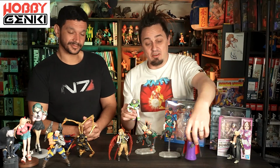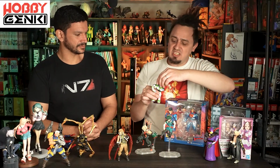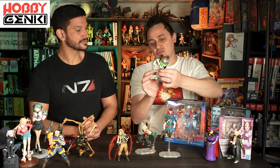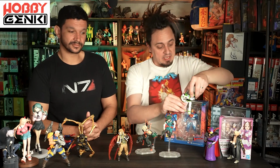So something a little more delightful. They have a Toy Story line. We were talking about Zog last time, but they have also our friend Buzz. There is a Woody figure. There is Jessie. And it's pretty nice. As usual, the articulation is really great.